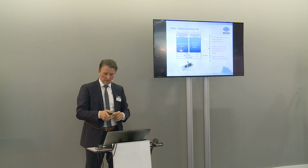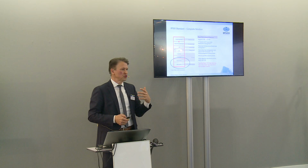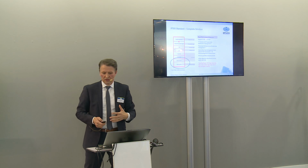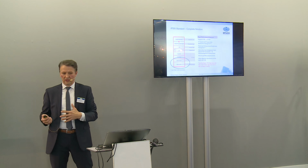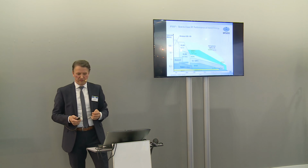Or the application requires different features. And on the RF level, we have chosen dual band, which gives you much more security, much more range. So basically what you have here is a 2.4 gigahertz and a sub-gigahertz band, and that is basically driven by a lot of performance.